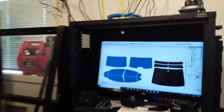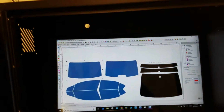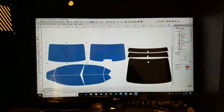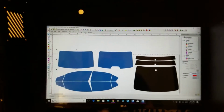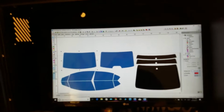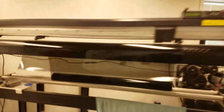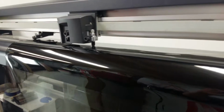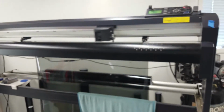Then what I'll do is I'll pick the film. I will take and pick this back window here. There's different variables for the patterns. You can see some of them have the brake light cut out. I don't particularly like using those, but I like to use this full pattern here for the back window. And so then I'll just select quick cut, and then this machine is going to go ahead and cut, and you can see that this particular cut head is, it's hard to get a focus there. Hopefully that'll turn out, but it's going, and the machine is moving, and it's going to perfectly cut this piece out.